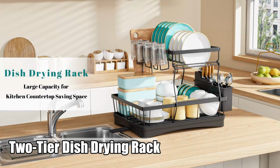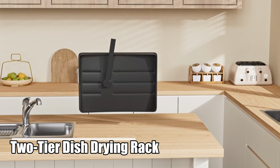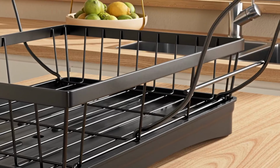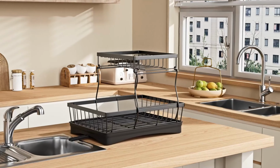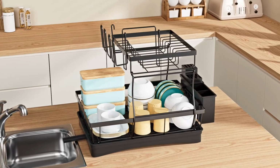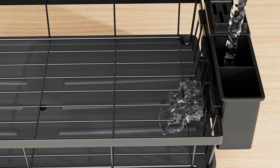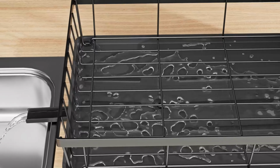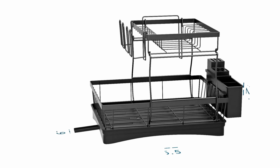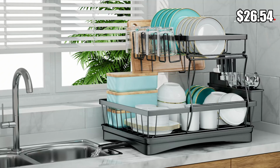This two-tier dish rack transforms a tight countertop into an organized vertical setup that instantly clears visual clutter. The upper level keeps plates upright, the lower tray holds bowls and cups, and the utensil caddy keeps everything separated and tidy. Its rotating spout guides water directly into the sink, so the surface stays dry and fresh throughout the day. It installs quickly, feels sturdy, and gives your kitchen a cleaner rhythm from the moment you place it. All of that for just $26.54.